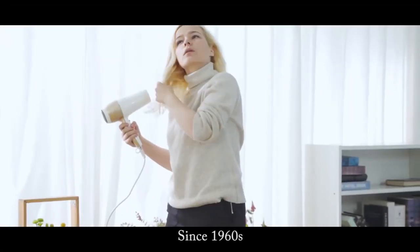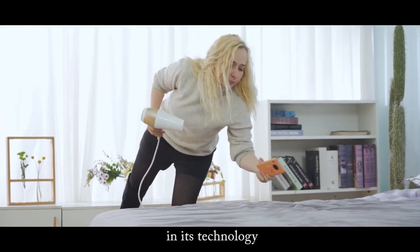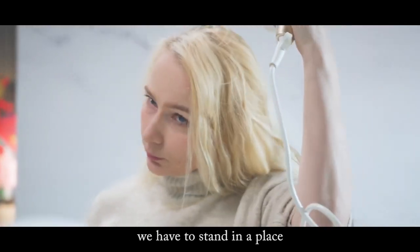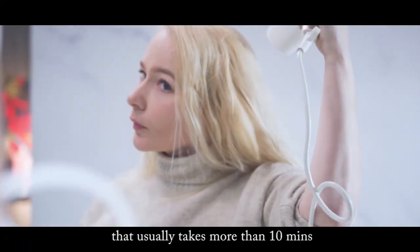Since the 1960s, when hair dryers spread over the world, there has been little substantial change in their technology. Normally, when using a traditional hair dryer, we have to stand in a place where a socket is nearby to blow dry our hair. So for girls with long hair, that usually takes more than 10 minutes.